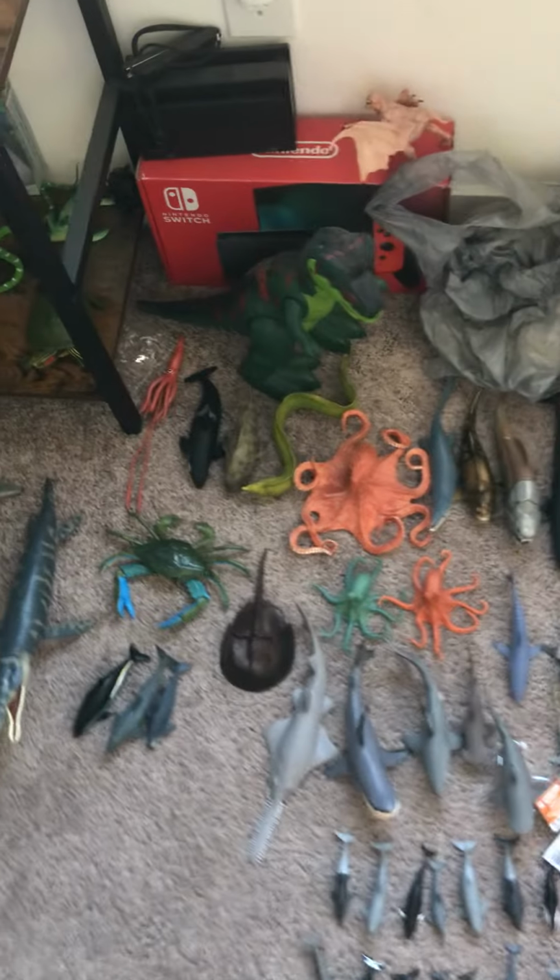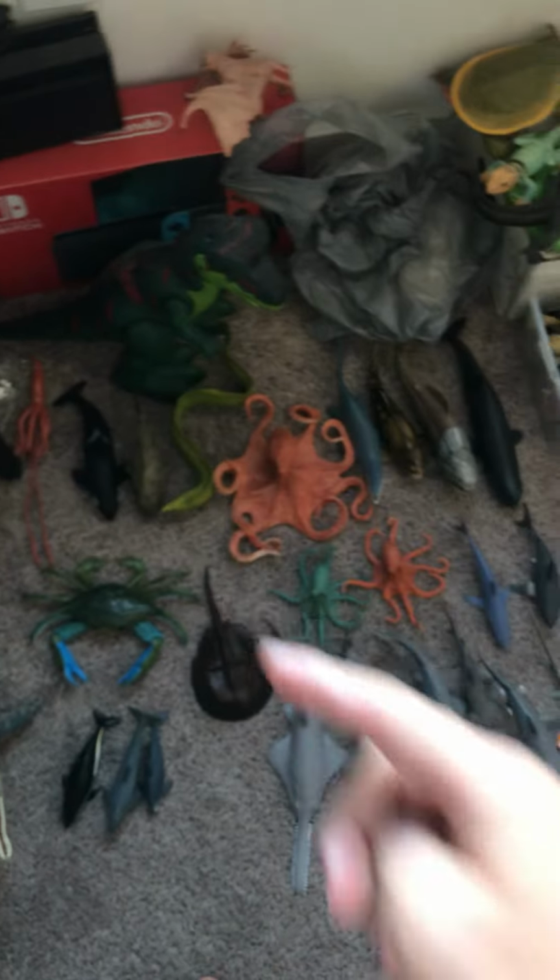And also, I got this killer whale recently from Petco.